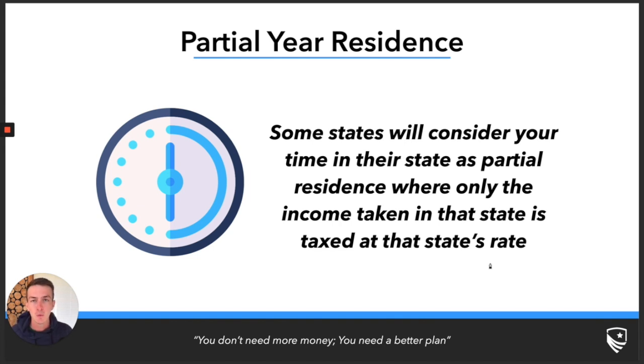They basically say when you're in Wisconsin, any distributions that you take in Wisconsin, we're going to subject you to Wisconsin state income tax. When you move and start taking distributions or Roth conversions, you're going to be subject to whatever state you move to at that point. So they have this partial year residence rule.